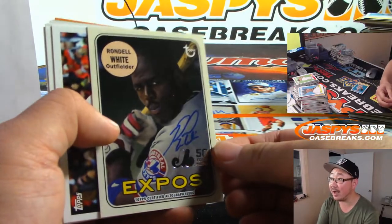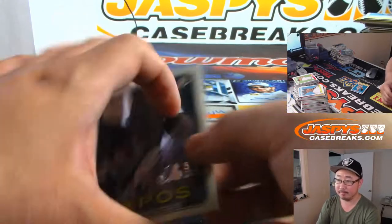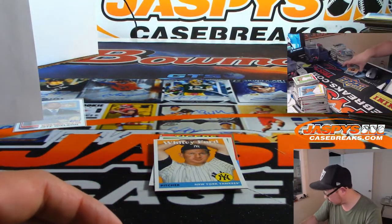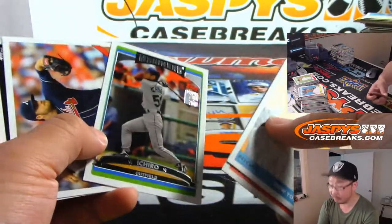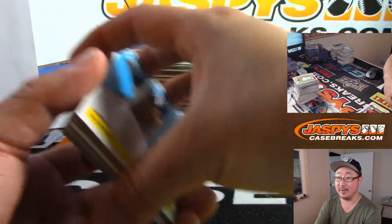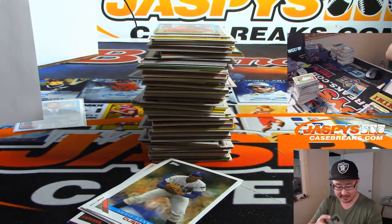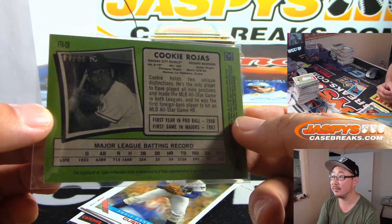And there's Rondell White autograph. Nice. That'll be for Chris Garosi. Two boxes to go. Oh, and the Montreal Expos outlived the Silverdome. There's Cookie Rojas. Remember old Cookie Rojas? The X line with the Royals. That's the 99. Wow, look at this.